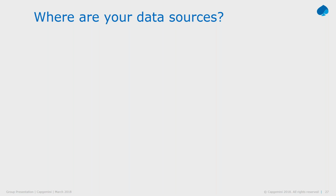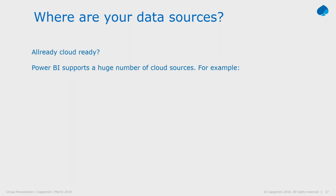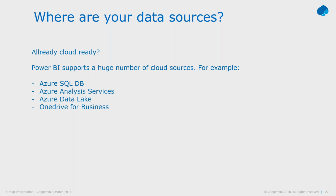So where are your data sources? Is everything in the cloud already? Power BI, of course, supports a huge number of data sources in the cloud. For example, Azure SQL, Azure Analysis Services, Data Lake, OneDrive for Business, Redshift, and Spark. And yes, there's such a huge number of data sources that it's really easy to get into the cloud that way.